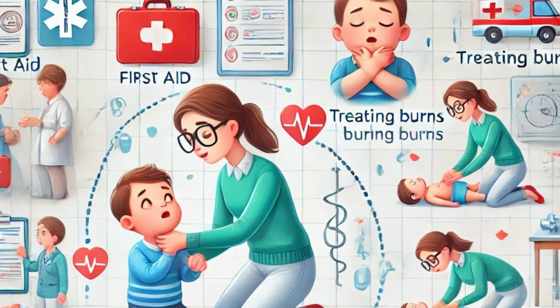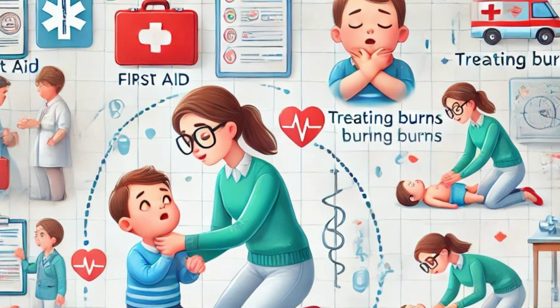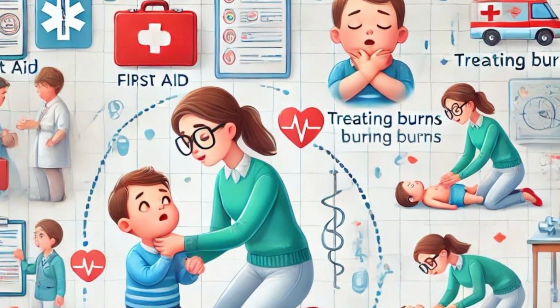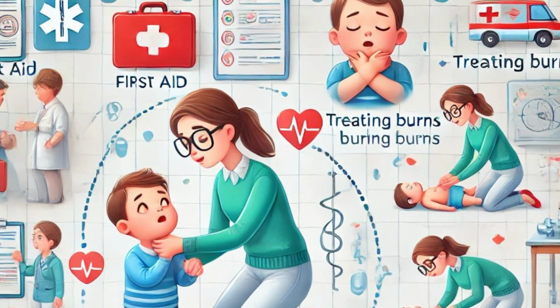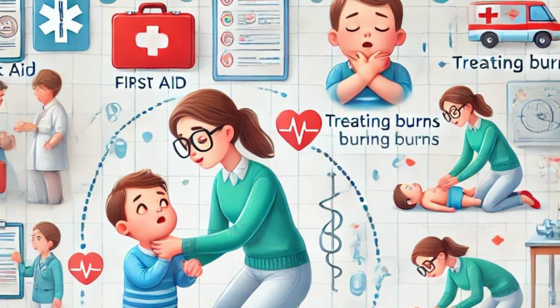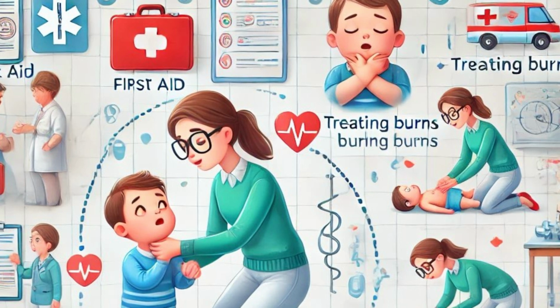Let's delve into some common scenarios, starting with choking, which can be quite frightening. Recognizing the signs of choking is paramount. If a child is grappling for breath, exhibiting bluish skin, or unable to make any sound, immediate action is required. So the response differs based on the child's age, I imagine.